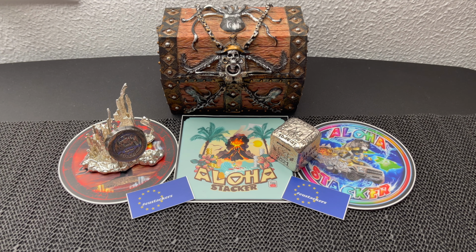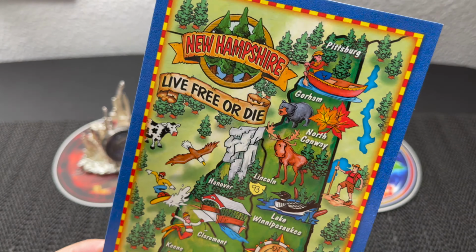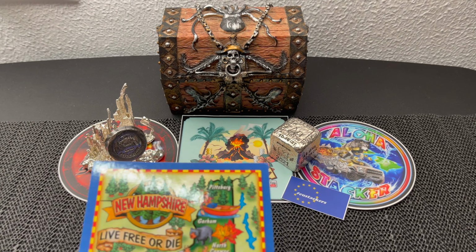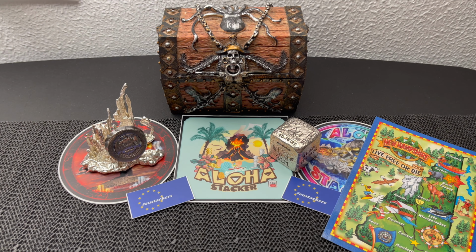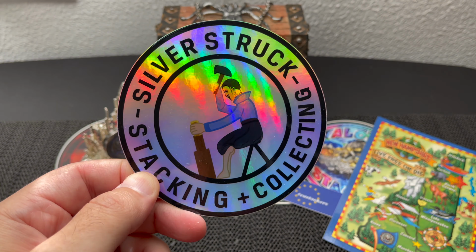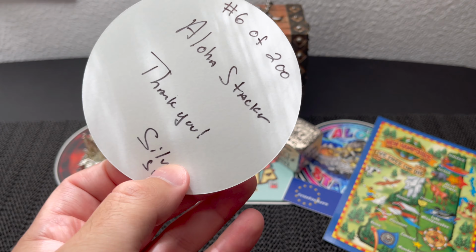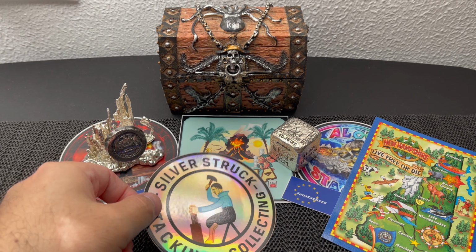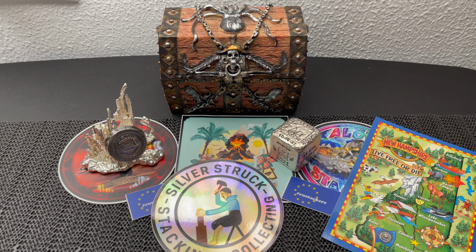I really appreciate it. But let's go ahead and take a look at what's in this envelope and what you sent me. First, it looks like we have a New Hampshire postcard. That is pretty neat. Let's go ahead and put that here so everybody can see it. And then Silverstruck has sent me this really cool sticker. Number 6 of 200, Aloha Stacker. Thank you, Silverstruck. Oh, that is a really cool sticker. So we will set that here.